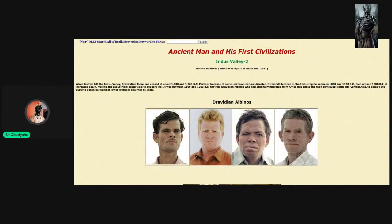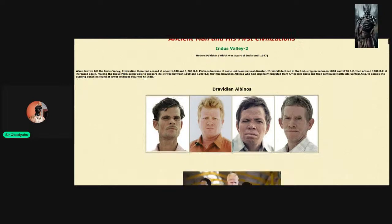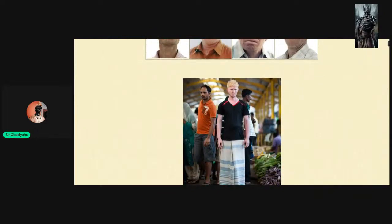It was between 1500 and 1200 BCE that the Dravidian albinos, who had originally migrated from Africa into India, then continued north into Central Asia to escape the burning sunshine found at the lower latitudes, returned to India. This is what the people look like. Call them albinos, Dravidians, and things like that. They're showing the pictures of the modern people right now.